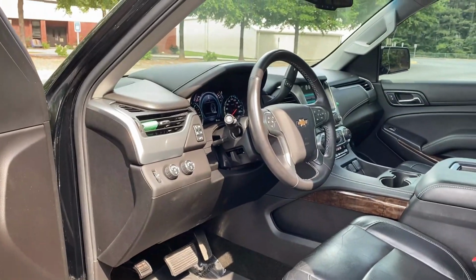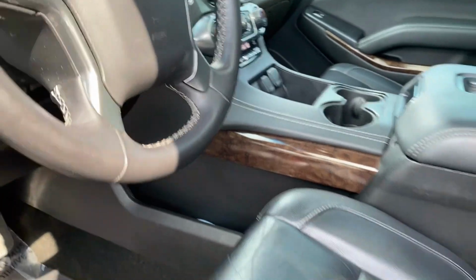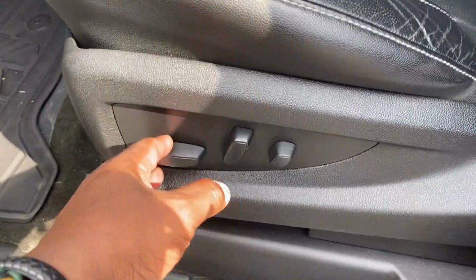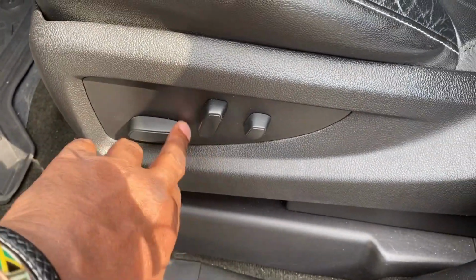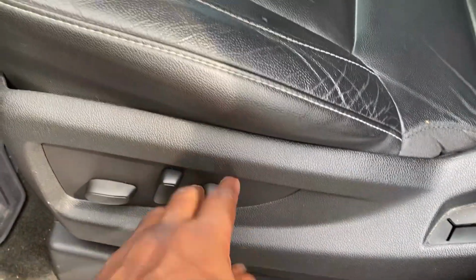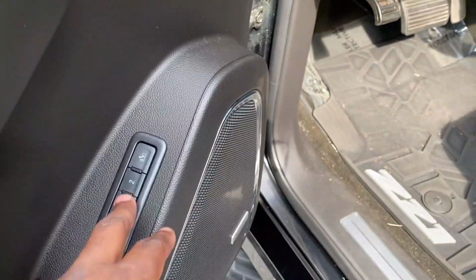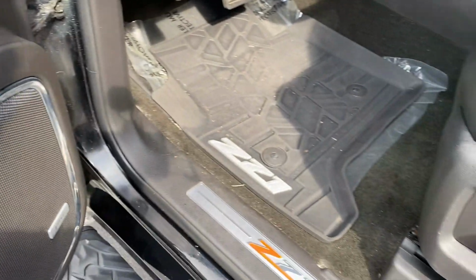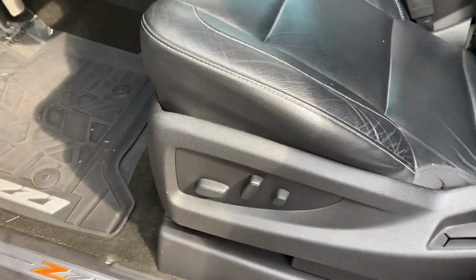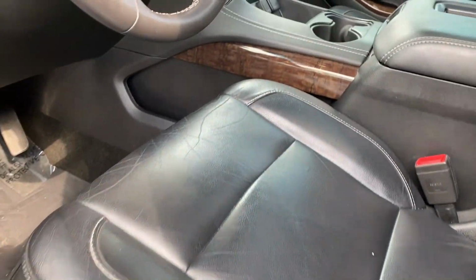And so I just want to show you guys the interior of the vehicle. It is absolutely beautiful with the wood grain on the inside. Plenty of seating. Here's our seating controls here. You can move the seat. Automatic seats can go forward, backwards, up, down, pretty much any way you decide. And then when you want to put them back, you just hit whichever button you want to hit right here, and it'll go right back to whatever position you set up.